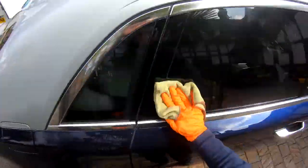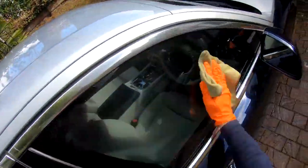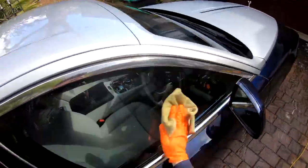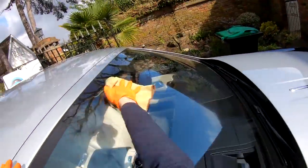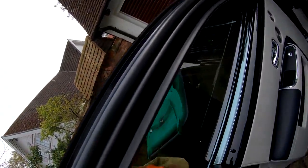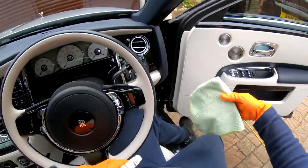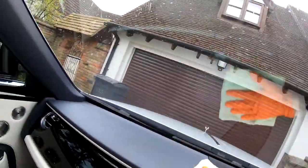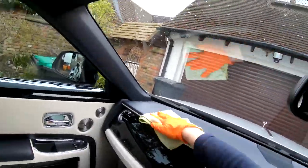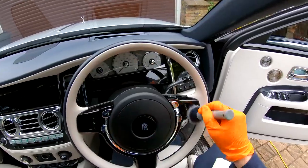I then proceed to do the windows and then the dashboard. The customer spends 99% of the time in the driving seat facing the dashboard, so it better be perfect, as any mistakes you make will be spotted sooner or later.